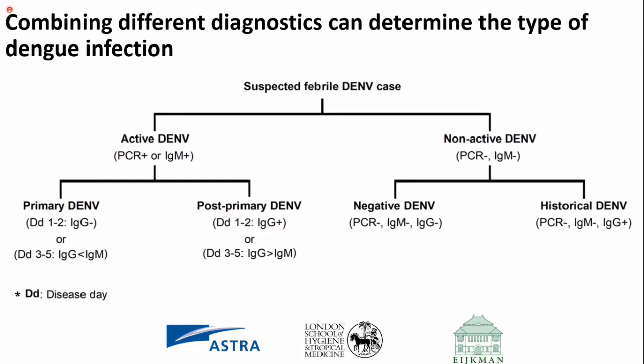But what's quite interesting is looking at whether we can distinguish between primary and post-primary cases. Just briefly, to distinguish these two types of infections we look at the IgG to IgM ratios. During a primary infection, the IgG is quite delayed and lags, and therefore you have much higher levels of IgM compared to IgG. But in a post-primary infection, because you've already had a dengue infection before, you've already got circulating IgG. So the level of IgG is higher than it is for IgM.